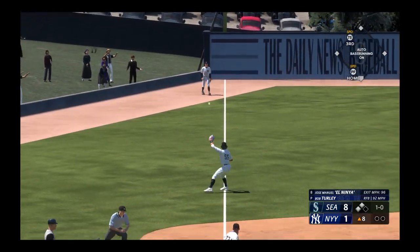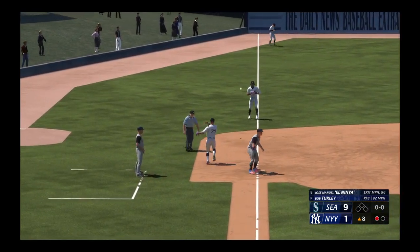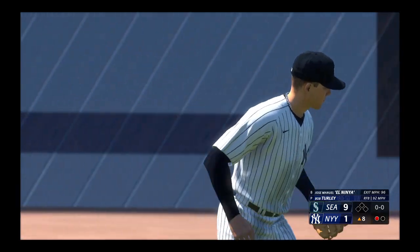One run is in. Now two runs score. And it's an 8-run lead. The throw to third, and he's out trying for 3.